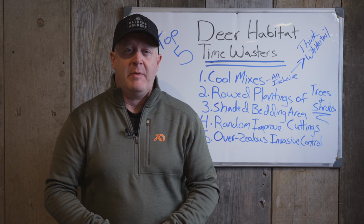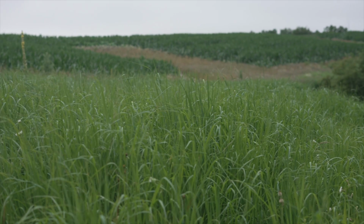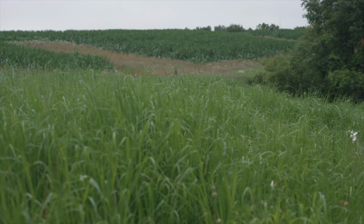But even a step better than that, so a lot of times you can take an old field like we're doing around here. We have switchgrass that's already 6 foot tall in 1 year.